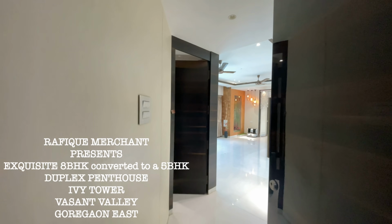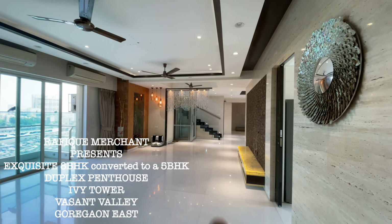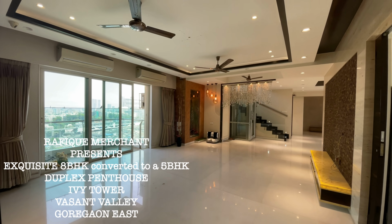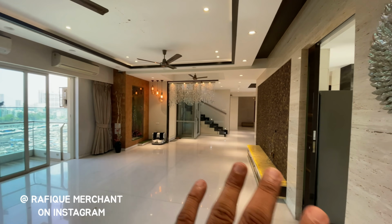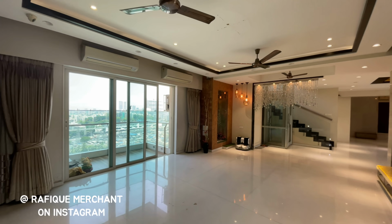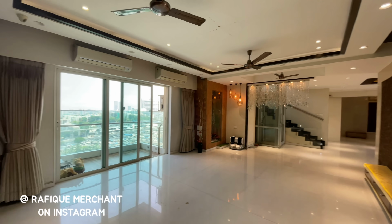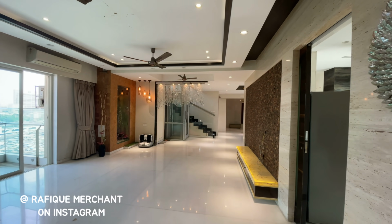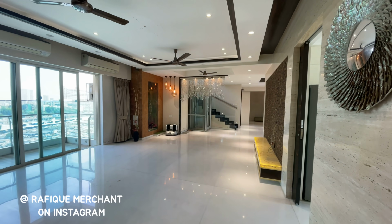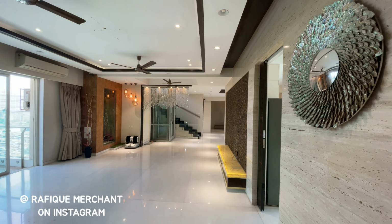We're having a look at an exclusive and stunning masterpiece: an 8 BHK duplex converted into a massive 5 BHK plus the Mandir Room and the balconies, and everything here is unique, pristine, branded and one of a kind, in Goregaon East near Oberoi Mall. It's a fantastic tower called Ivy Towers at Vasant Valley with 3 stilt car parking spaces. Everything has been taken care of in terms of putting everything in its place, where it is suited.